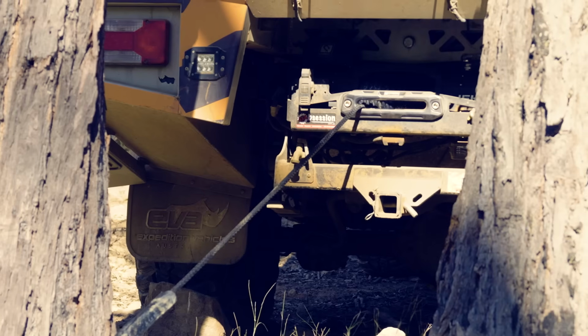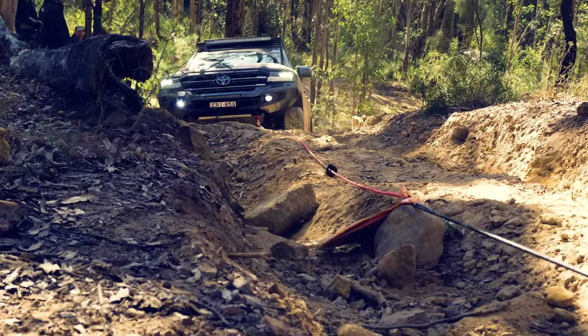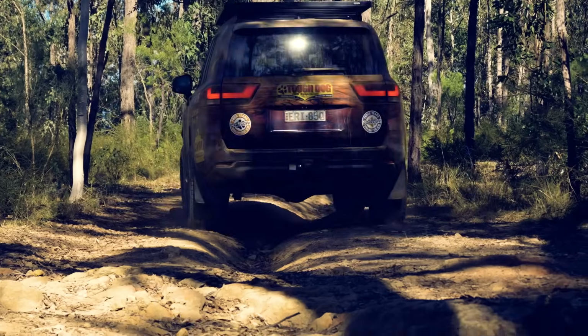Single line pull, just pull it up nice and clean. I'm happy the winches perform really well. That's what I expect. So it was really good to see in action. That's how it actually performs.